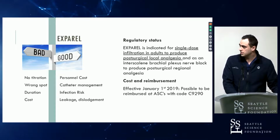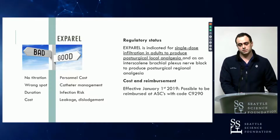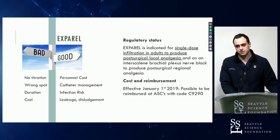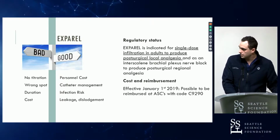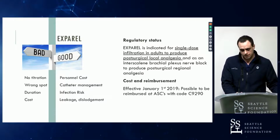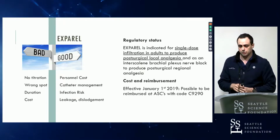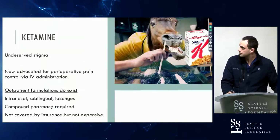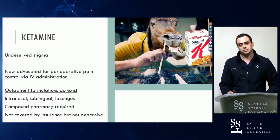The use of EXPAREL does come with its difficulties. If you put it in the wrong spot, you have basically a local anesthetic infusion that's useless for the next 48 hours. And you can't titrate it, but that's less of an issue in these motor-sparing blocks than it would be in other orthopedic surgeries.